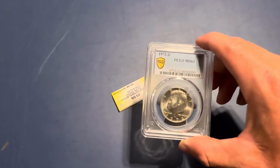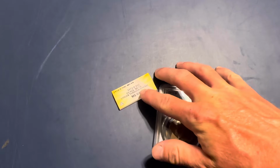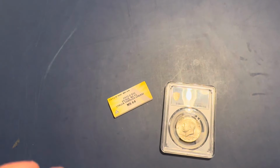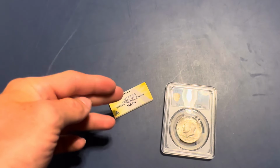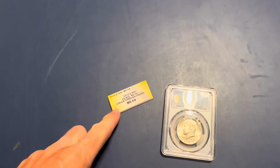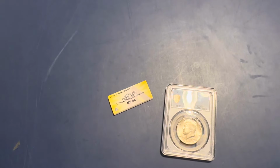Now the MS63 grade, that's fine. I thought MS64 was a little generous on this coin. You can make an argument it is an MS64, but MS63 is fine on the coin. I don't really care if it's in that, but to get the no FG with a pretty good mid-state grade is what I'm looking for. So at some point I'm going to put it back in, hopefully an Annex no FG holder, and I'll just leave it at that, and I'll just keep it.